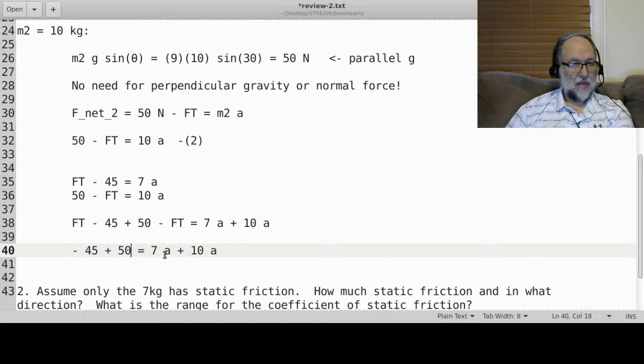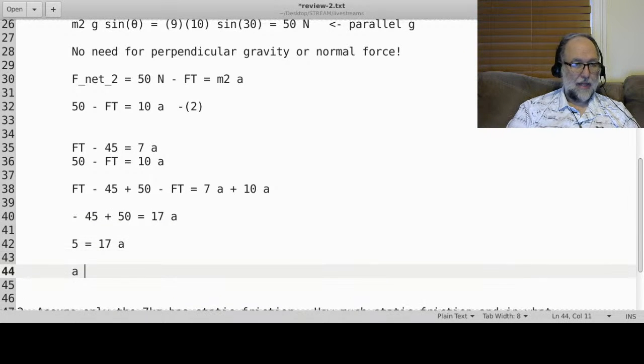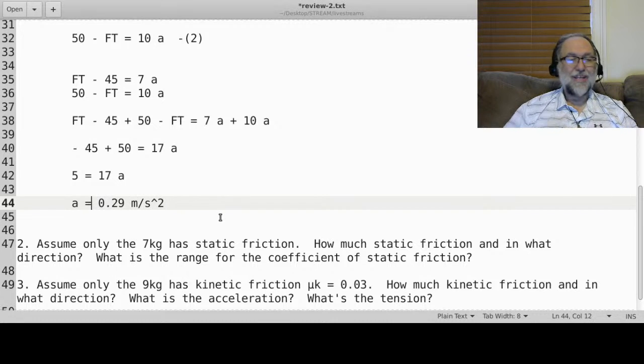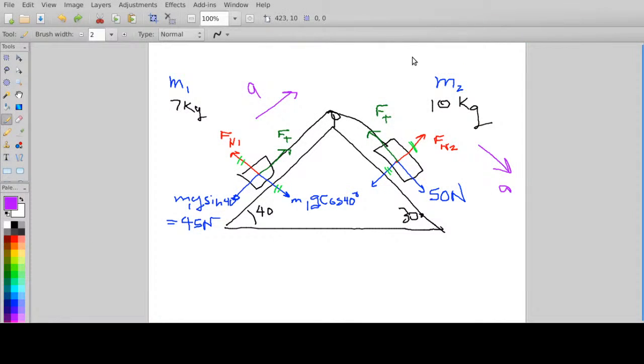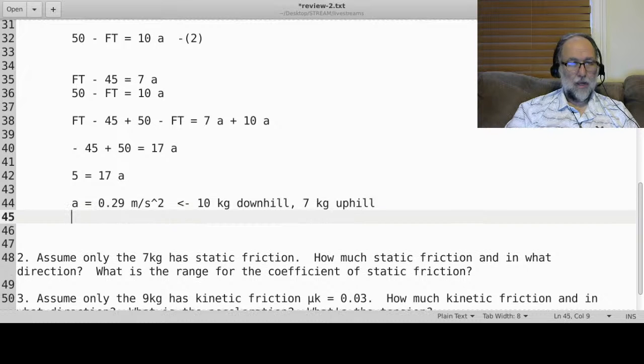And you get negative 45 plus 50 is going to equal 7a plus 10a. That's 17a. Negative 45 plus 50, that's going to be 5, is equal to 17a. And then you get that a is equal to, and I'll put the units back in, 0.29 meters per second squared. Okay, and what's the direction? Well, let's look back at the diagram. The 10 kilogram is going to be going downhill, and of course then the 7 kilogram will be dragged uphill. My questions are multiple choice, but if I had a direction in my questions, I would say something like: 10 kilogram accelerates downhill, 7 kilogram uphill.